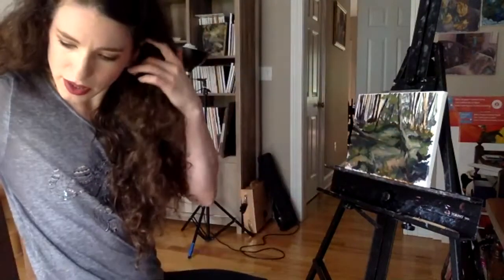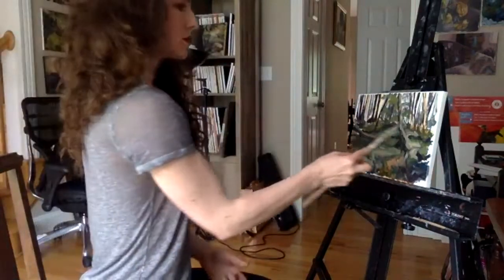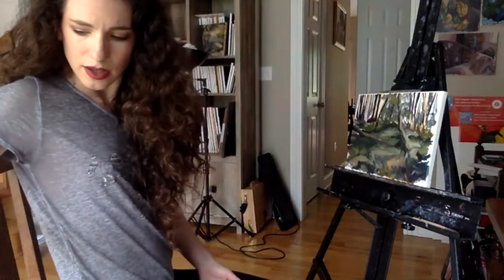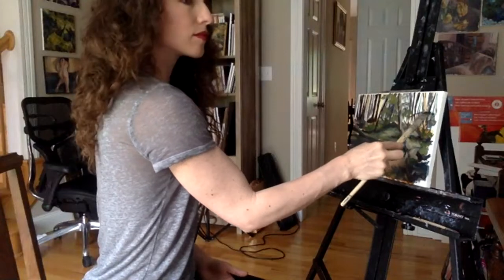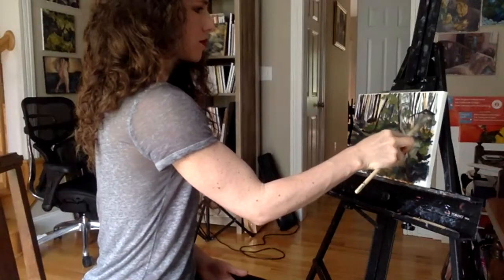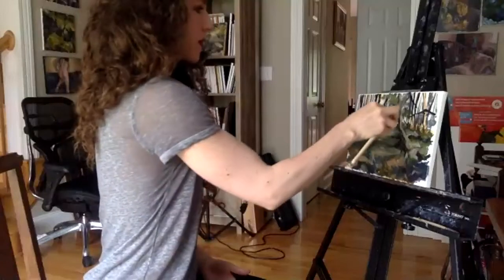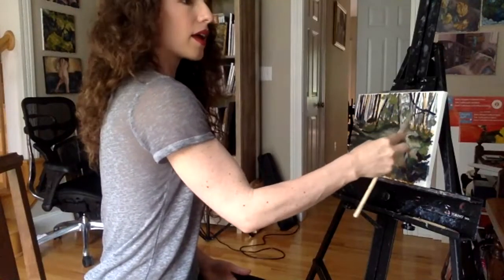I might actually put in this tree. I was going to leave out this tree over here coming into the frame, but I think I might change my mind. So there's this tree that needs way too big of a paintbrush. Okay, so you gotta make sure it's wet.